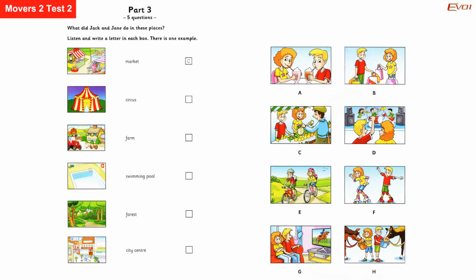Can you see the letter C? Now you listen and write a letter in each box.